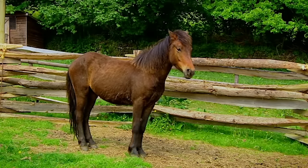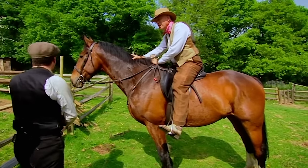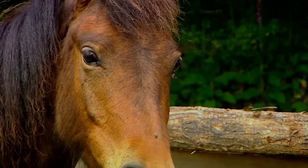And what do you think of our pony then? A bit small, but looks really sharp. Just in off the moor. That's right. Yep. Can I take a look? Yeah, please do. Okay.